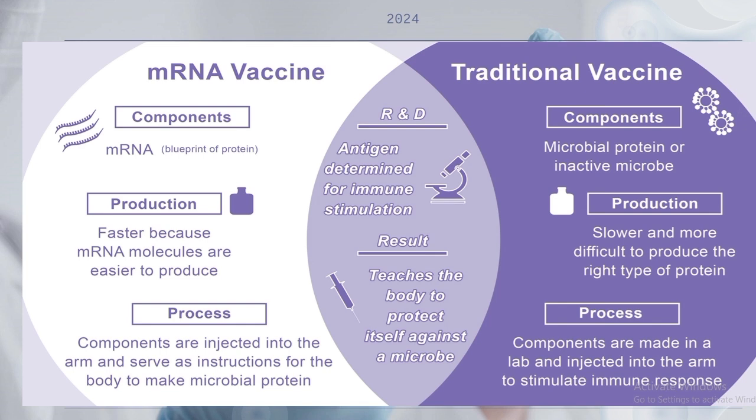If we see the advantage of the mRNA vaccine over a traditional vaccine, just in comparison, the component of an mRNA vaccine is mRNA, and the component of a traditional vaccine may be a microbial protein or an inactive microbe. Okay, and if we talk about production, the mRNA vaccine can be produced from just mRNA molecules and is easier to produce. Production of a traditional vaccine is slower and more difficult because we need to grow that microbe, if we are going for whole cell vaccination.